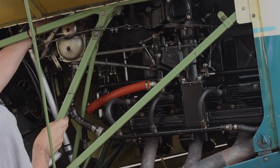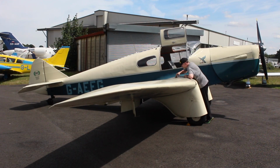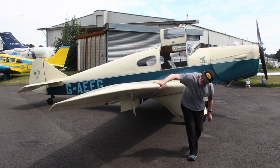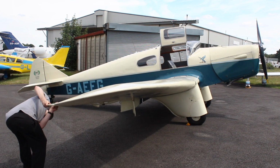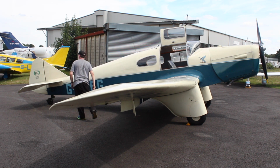The oil scraper ring is turned and exhaust checked for any sign of a blowing gasket. The starboard fuel tank is also checked. The pitot head is uncovered and clean. We are now ready to go flying.